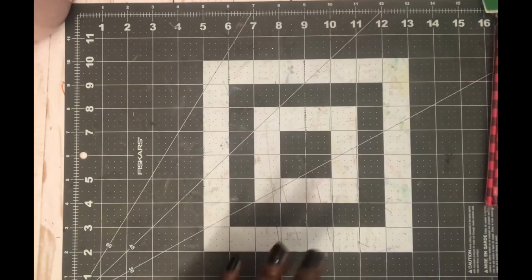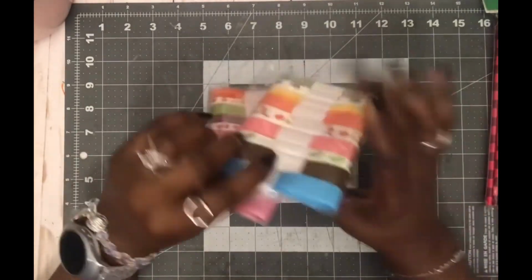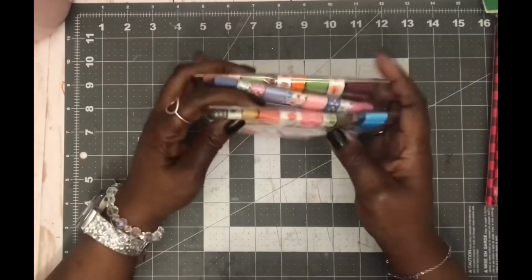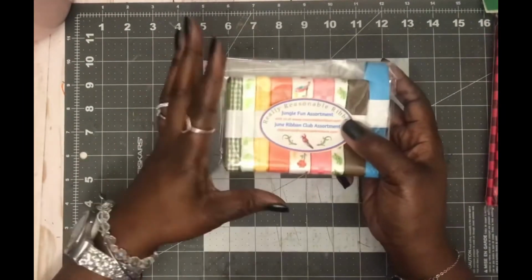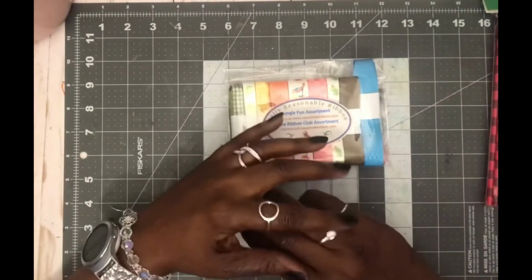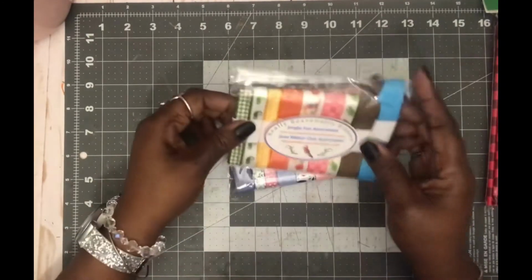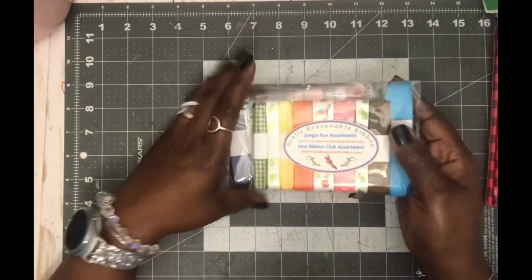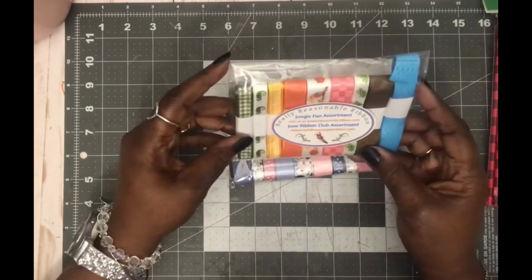But let me show you. I have a subscription with Reasonable Ribbons, and I recently had to cancel it, but I will sign back up again. I just wanted to show you the ones that I have received because I haven't been crafting. I think the last thing I showed, trying to get back into the swing of it, was the dangles. But these are the ribbons.